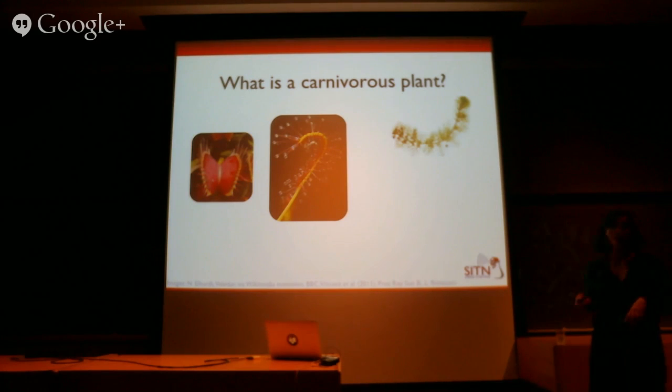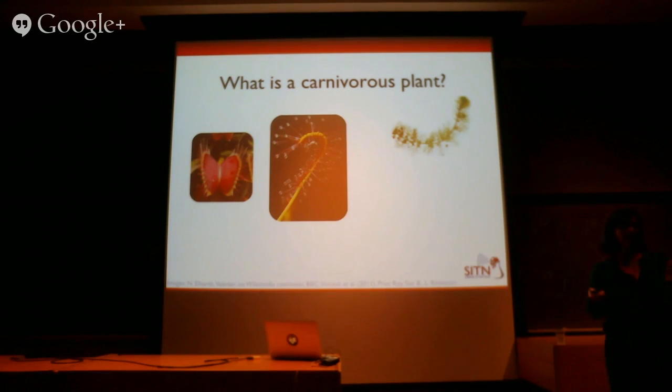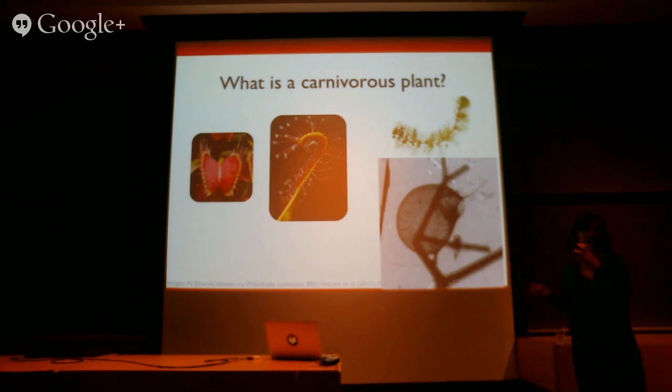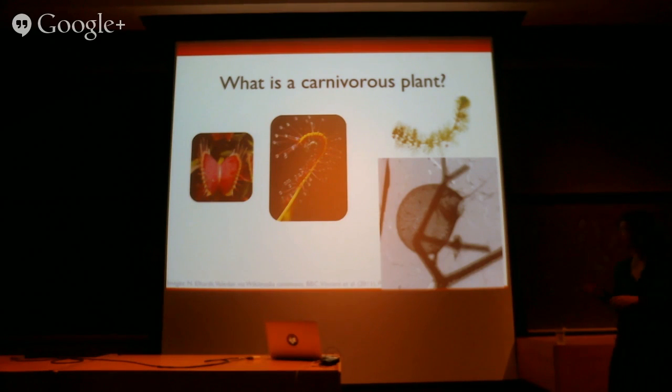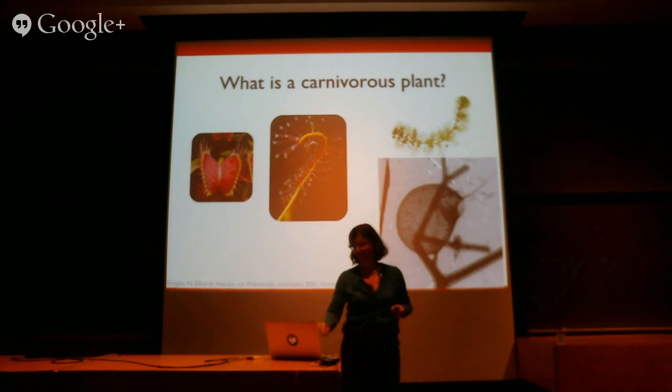This is a bladderwort. They have bladder traps, which are sort of suction traps. They're mostly underwater, and they're quite small, but this is the fastest moving carnivorous plant. And I'll show you a video here. So they have these traps. They also have trigger hairs, like the Venus flytrap. And when triggered, it very, very quickly suctions in prey.